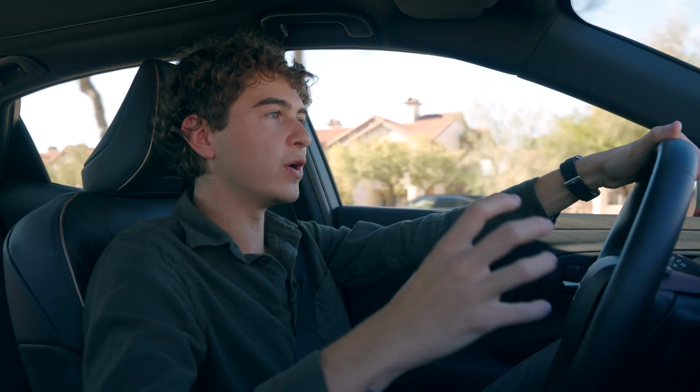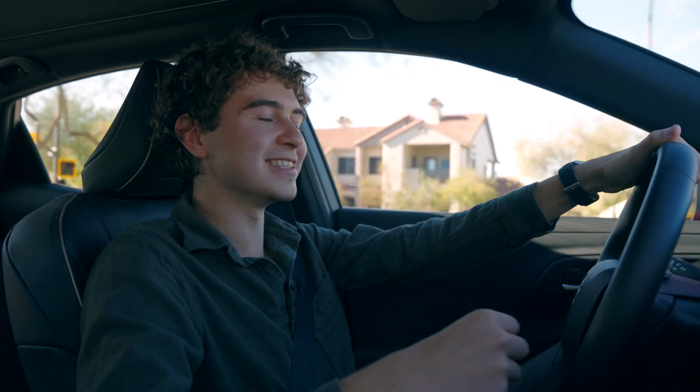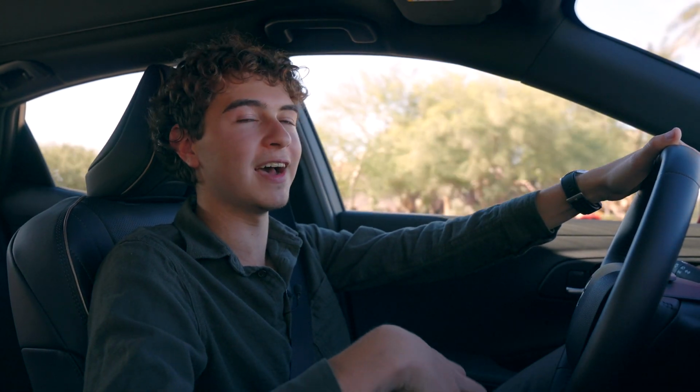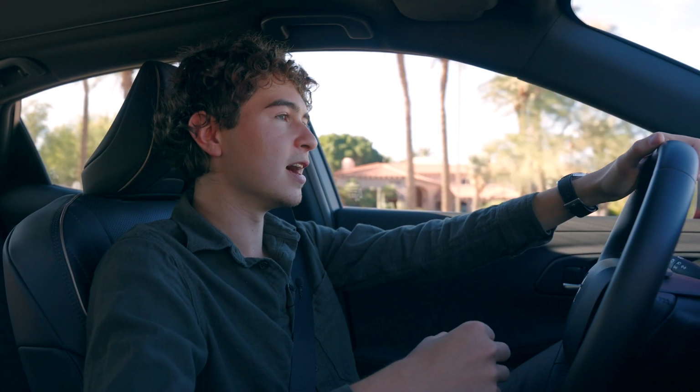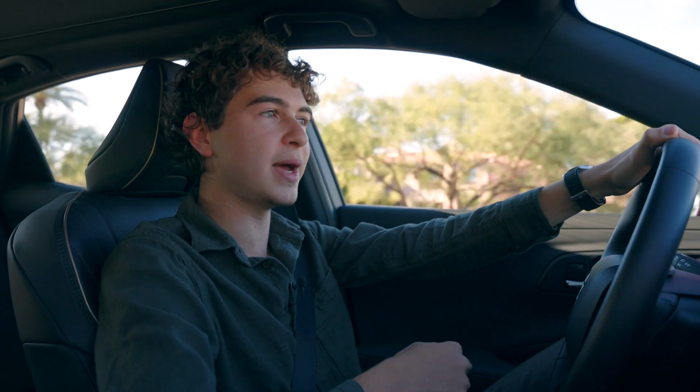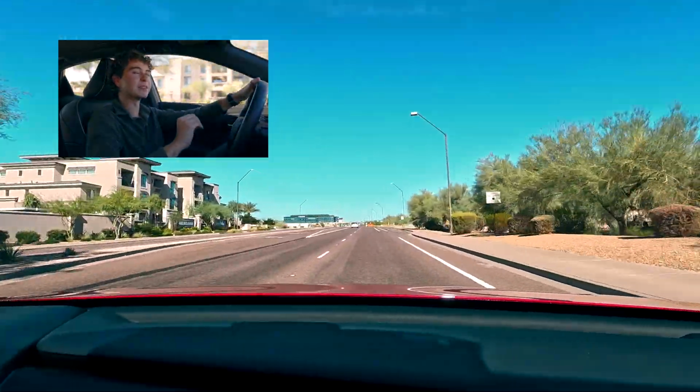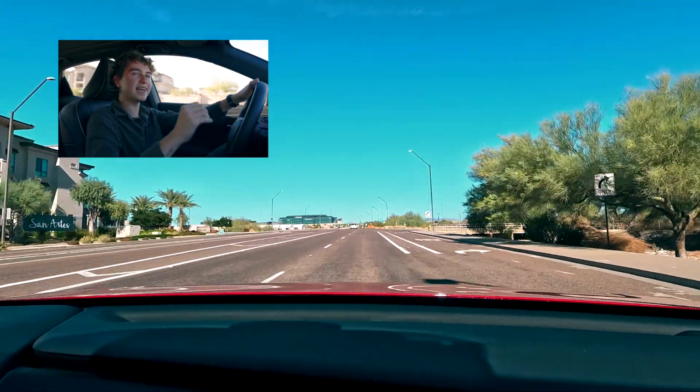So you're going to get a power output instead of seeing those RPMs go up and down. Of course, this is mated to a CVT, so we're going to have those simulated shifts. And I was really excited to see how this car compares to the Hondas that we've been driving. And I hate to say this, Toyota, I'm sorry, it's not quite as smooth.